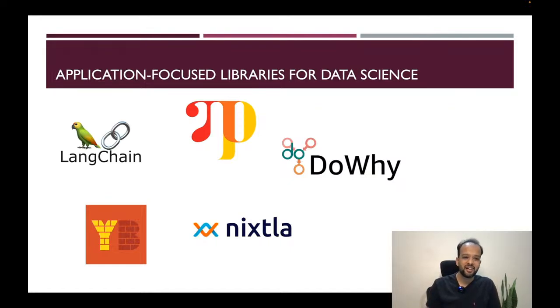LangChain, right? One year back, when LLMs started booming, LangChain also started booming, because this is the framework where you can actually build large language model based applications. This is a very powerful library that you should learn if you are going to do anything related to generative AI for language particularly. LangChain is a very, very powerful library.